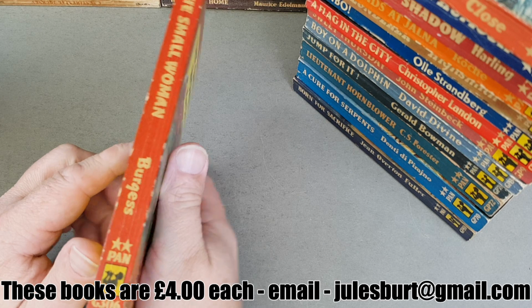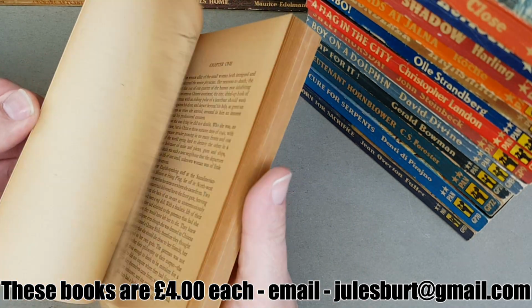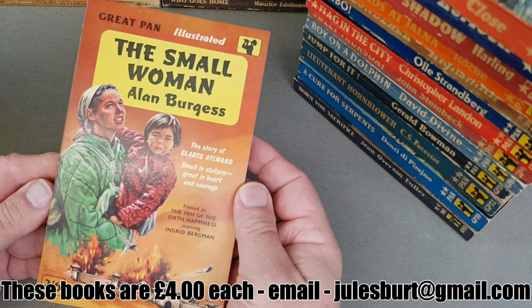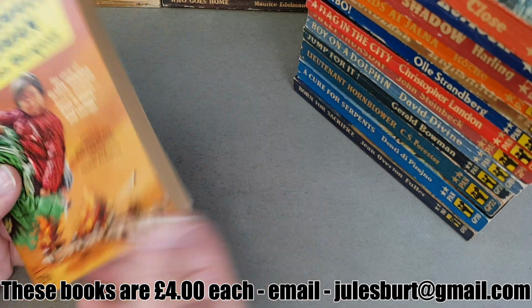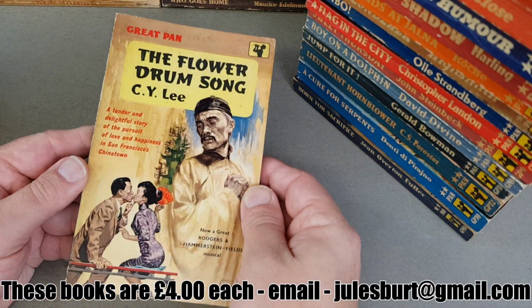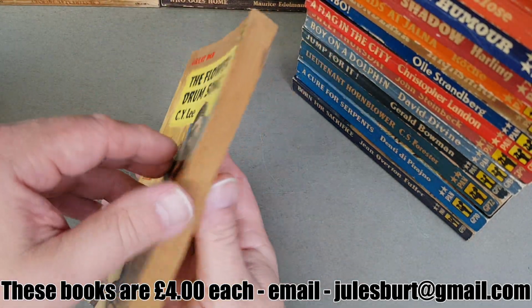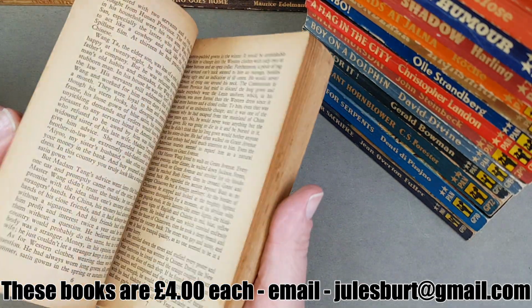On the next stack, we got The Small Woman, another copy of this. This is G306, The Small Woman. Bit of page edge browning, but still a remarkably nice copy of that with a Pan jacket. The Flower Drum Song, C.Y. Lee, 334, based on the musical.